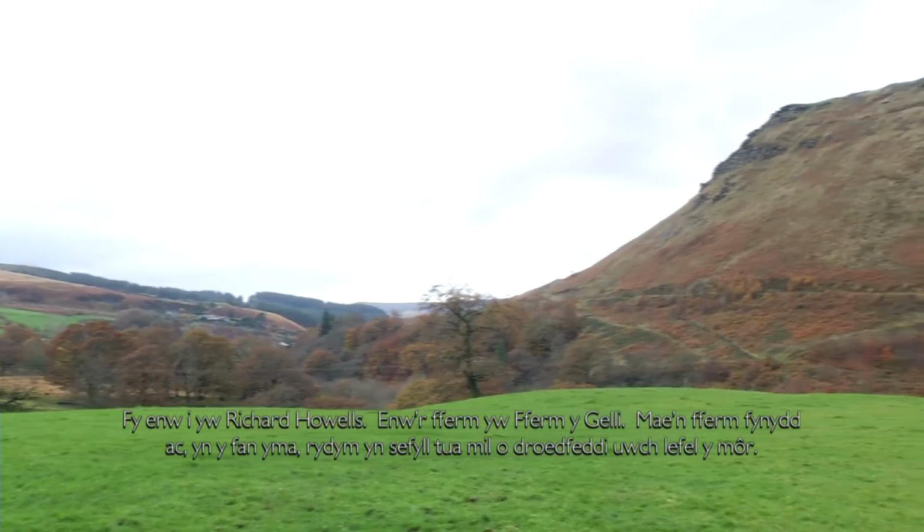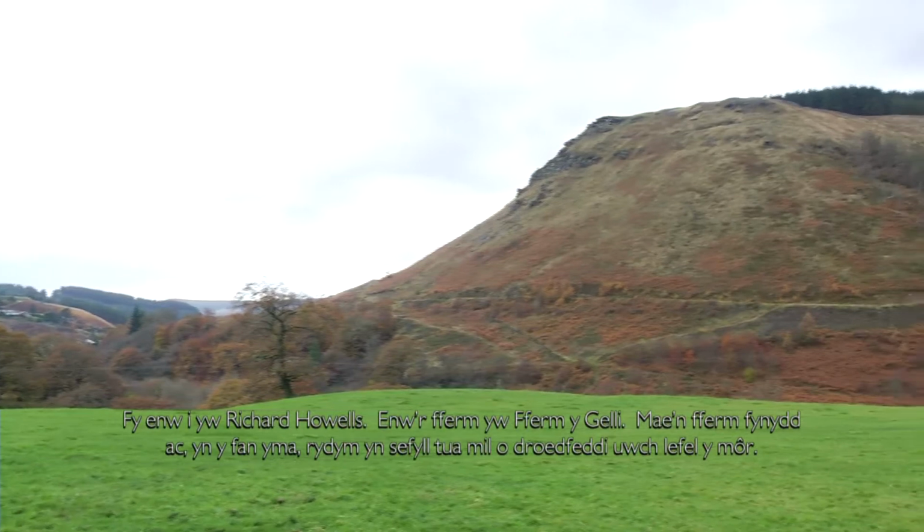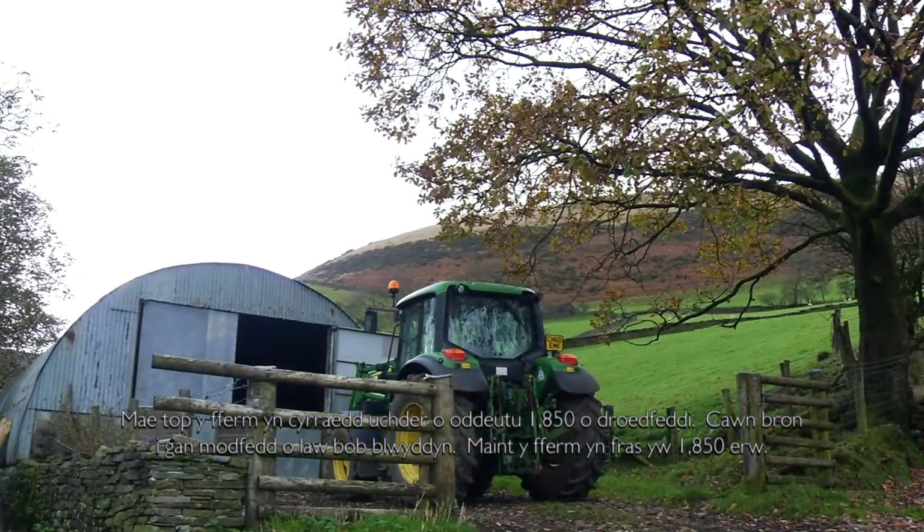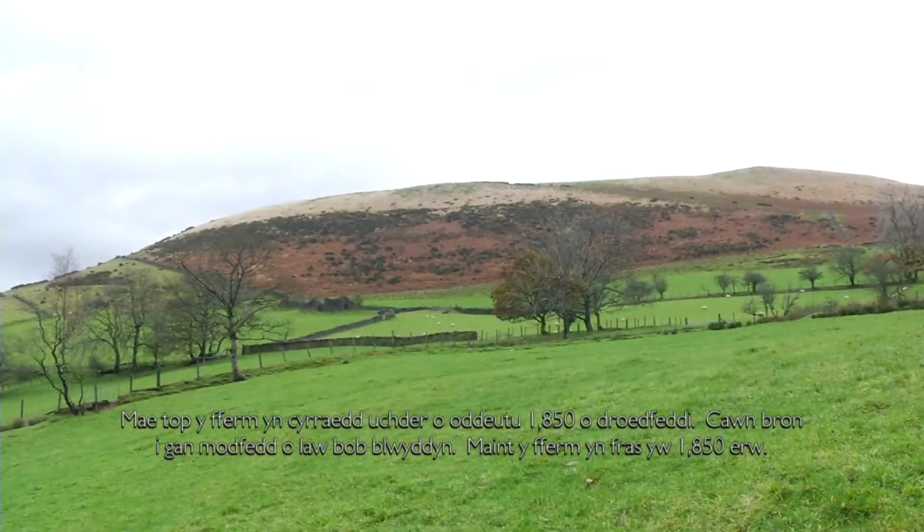My name is Richard Howells. The farm is Gelli Farm. It's very much a hill farm. We're stood at the moment about 1,000 feet above sea level. The top of the farm then rises to about 1,850 feet. But we get close to 100 inches of rain a year.